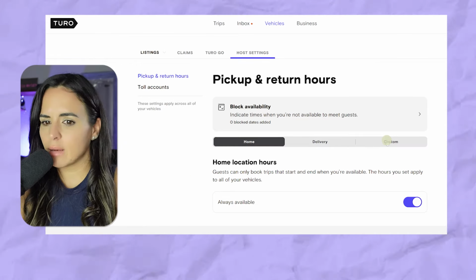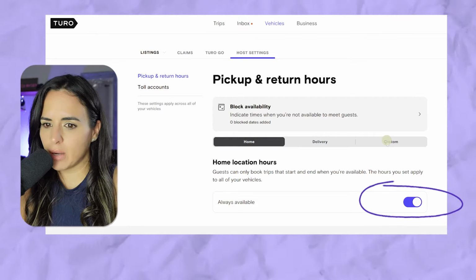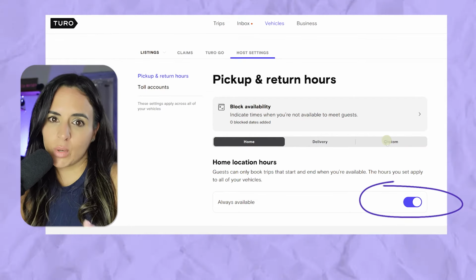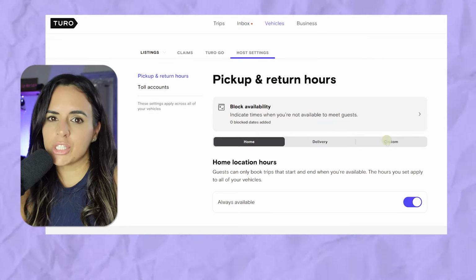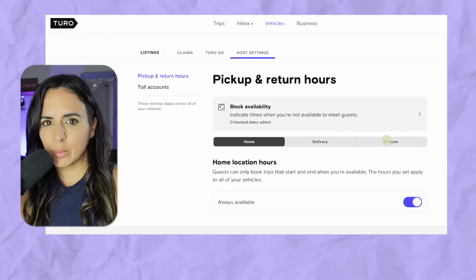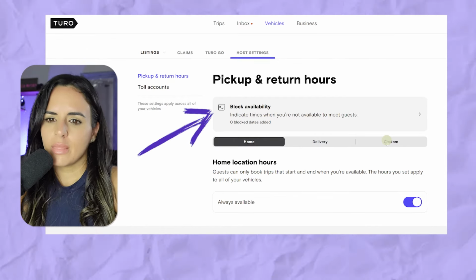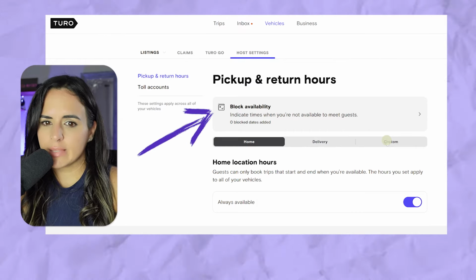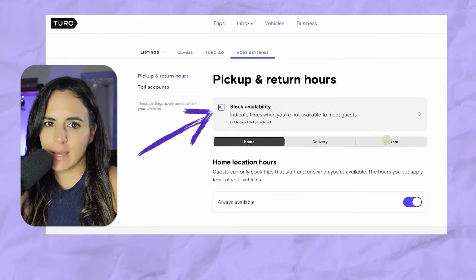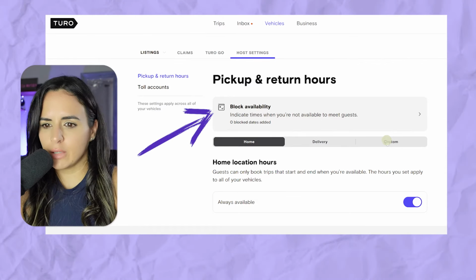You can see that mine are set to always available, which is this toggle at the bottom. You may have already modified yours, or maybe you left it at the default setting when you first listed your car, which is 7 a.m. to 10 p.m. for weekdays and 7 to 7 for weekends for all locations. Then above that, in the block availability section, this is where you can set specific dates and times of unavailability that will override your typical schedule that you've set here at the bottom.